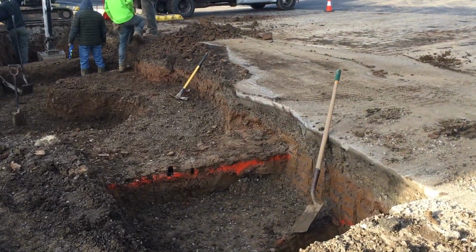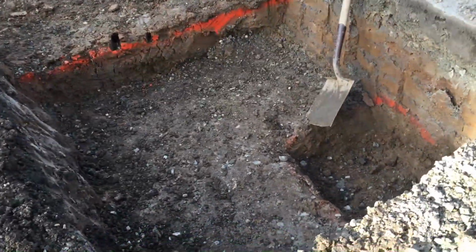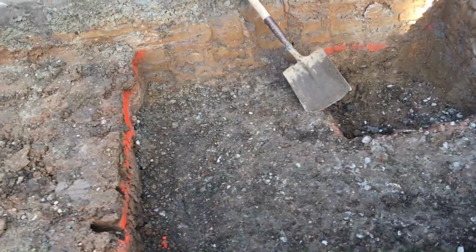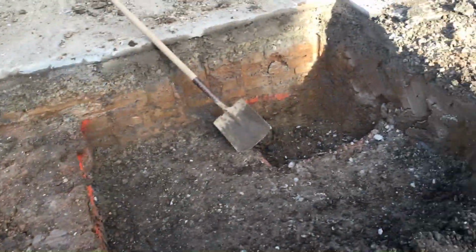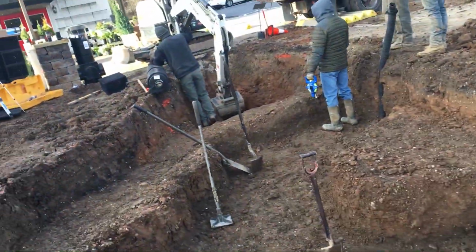Alright, so right here we have our intake bay. This is where our pump is going to be housed. Nice, deep, big hole. It's going to be filled with a pump there in the corner and aqua blocks. This is where the water is going to come up over this berm. It's going to be taking the water in and pushing it all the way over here where the guys are digging.